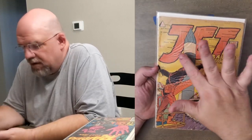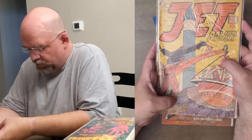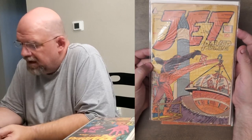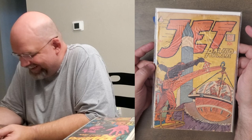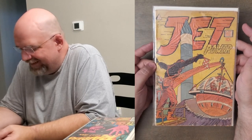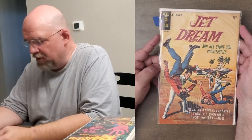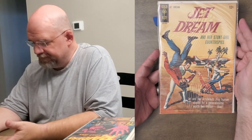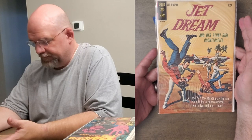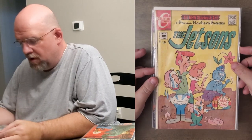All right, so this is Jet Power number one. Top quality comic, 10 cents. It says reissue down here. Came from Murphy Supermarket in Ohio. Wow. Have to look up that one. Jet Dream from Gold Key. 1968 down here. This is the Jetsons from Charlton, number four.